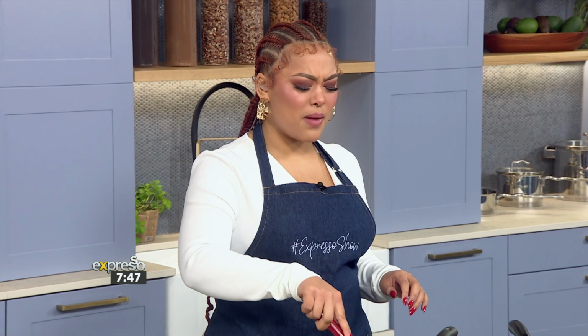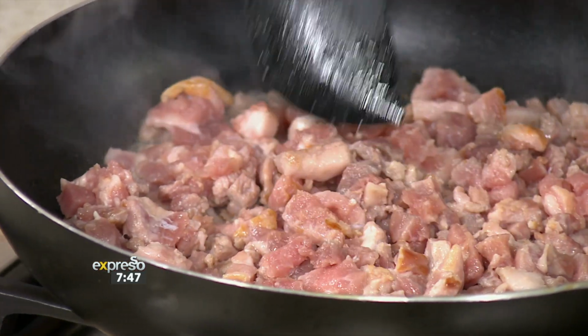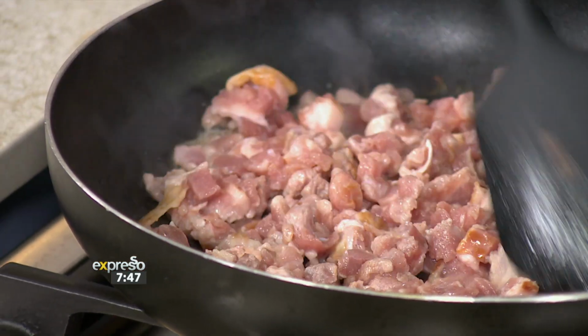So I get it, but this for me is just deliciousness. And it's going to tell the whole household, dinner's cooking. We want this to actually get nice and crispy almost ready. I probably overcrowded the pan just a little bit, but that's all right. The more bacon, the better. Everyone in studio is going to taste this.